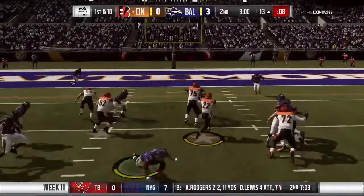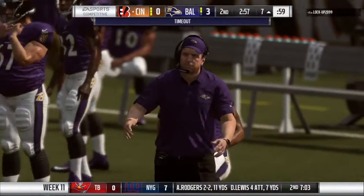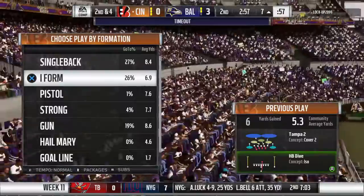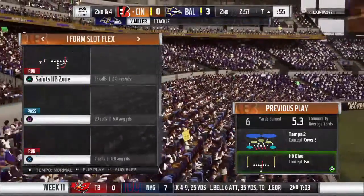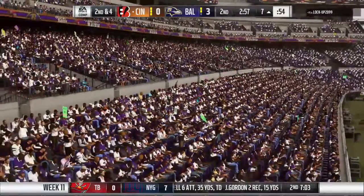On 1st down, this is McCaffrey. And able to push his way forward here for a good little gain. And now the Raven defense going to call a timeout. They'll have 2 remaining as we step aside here in this 2nd quarter.